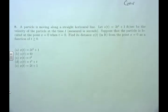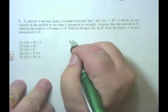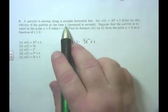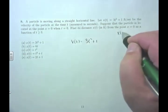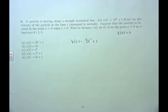Problem number 8. A particle moving along a straight line has velocity v of t equal to 3t squared plus 1 feet per second, where t is the time measured in seconds. Suppose that the particle is located at a point x when t equals 0, so x of 0 would be equal to 0. Find the distance in feet from the point x equals 0 as a function of time.